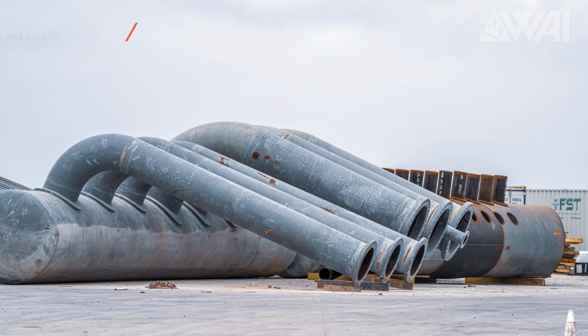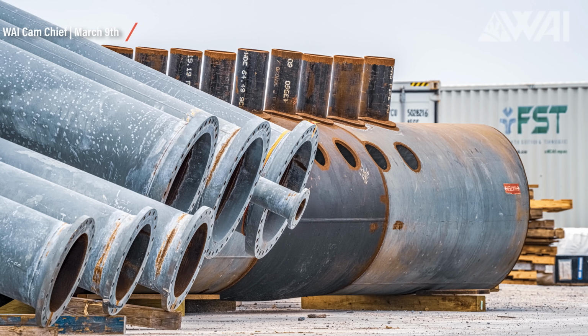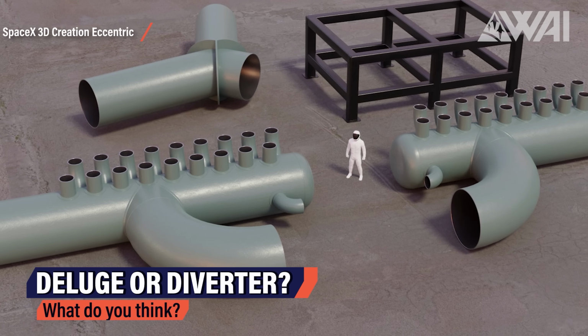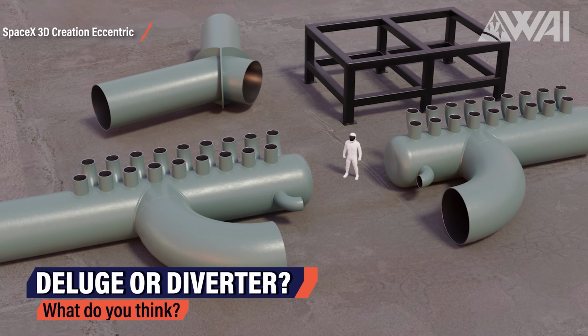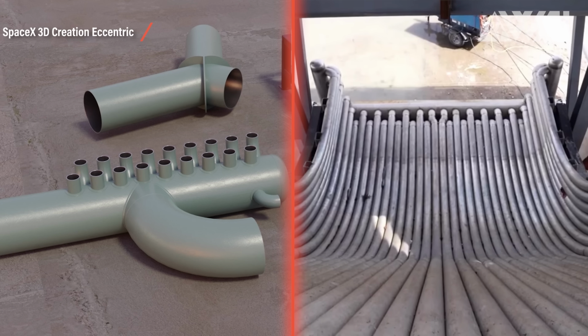Now these are pictures taken by Chief at Starbase. It's the DELUGE system about to be installed at the orbital pad after the first launch. And finally, dear Sherlock, this is a render made by Ove from SpaceX 3D Creation Eccentric depicting the new DELUGE parts. Look at this. Speculation alert, but doesn't this look similar? It's a closed-loop DELUGE system. Part of the water runs through these pipes, taking heat away from the pipes as the rocket engines blast the diverter.